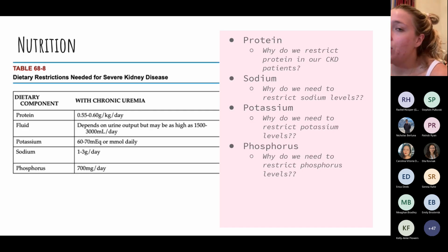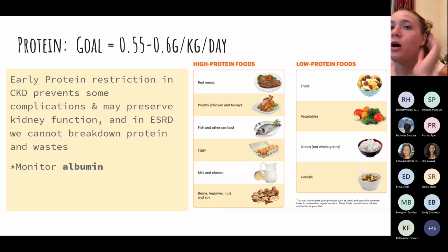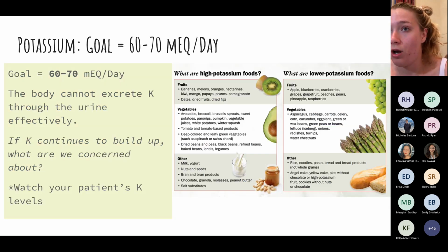And then finally, restriction. It's not important to know the exact lab values. Just know that we want to opt for low protein, low sodium, low potassium, and low phosphorus foods. Why? It's just because these patients aren't getting rid of these elements and these molecules, and they build and build and build. And when protein builds up, it can get toxic. When all of these other fun things build up, it can become toxic. I also included some good foods. Please remember that when we're looking at protein, monitor these patients' albumin. That will indicate if they are malnourished or not.